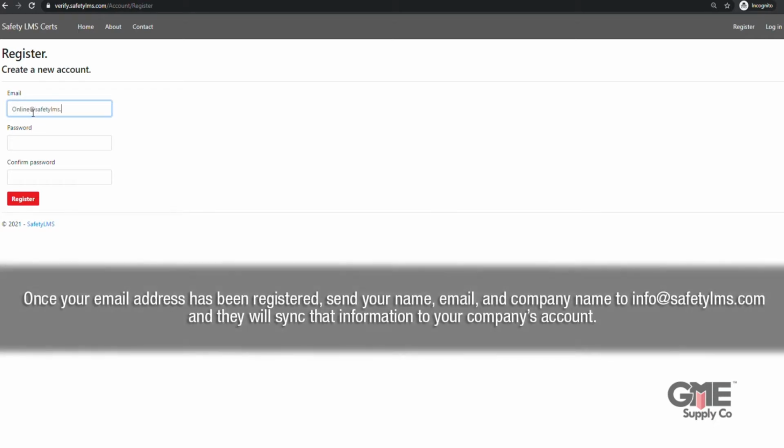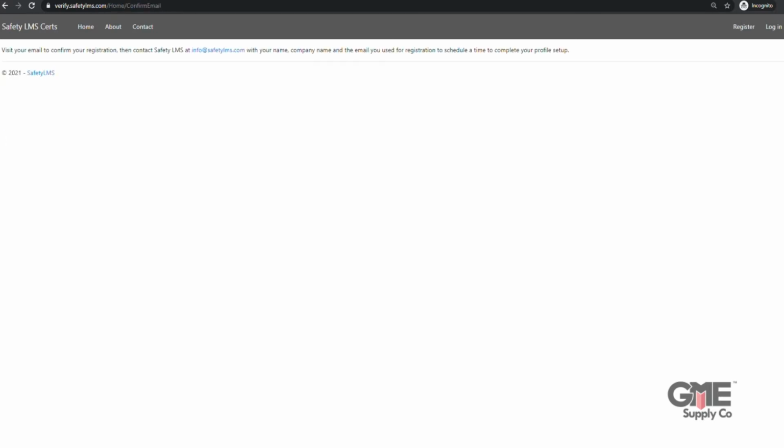You should then email info@safetylms.com with your name, email address, and company name, and they will sync that information to your company's account. Once you receive confirmation that your account has been set up, come back to the Management tool and click Login.